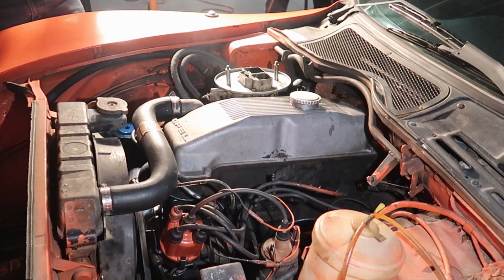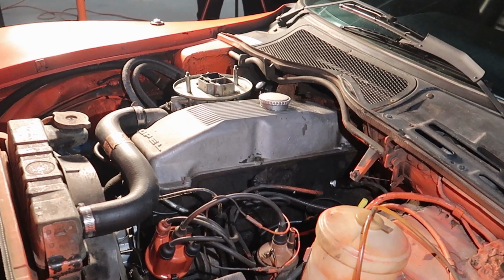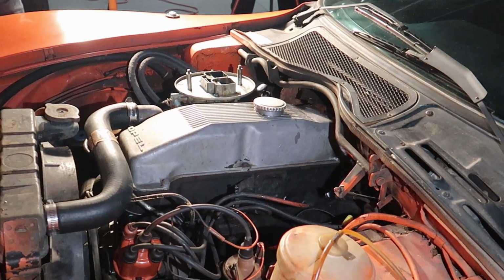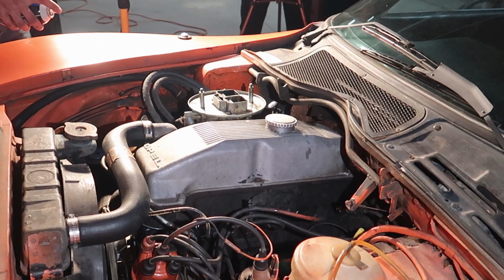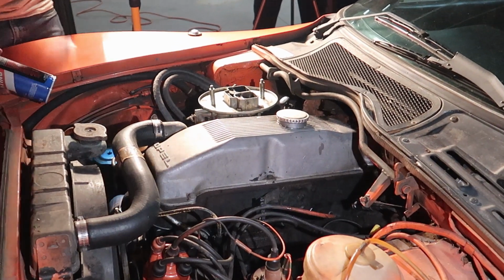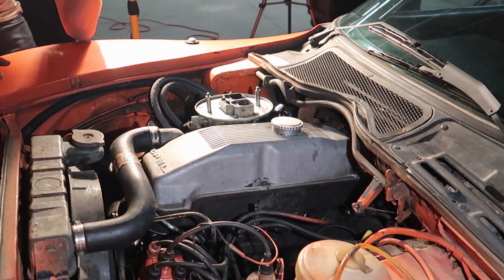Whoa! There's fuel. It's probably flooded now, honestly. I wouldn't give it any gas. Hold up. Keep it going. Nah, it couldn't have flooded that quickly. I don't think so. Nah, just keep it cranking. We'll hook the battery tender up to it if we need to.